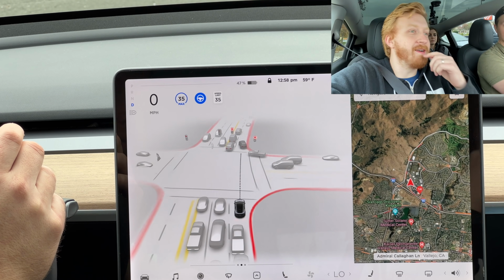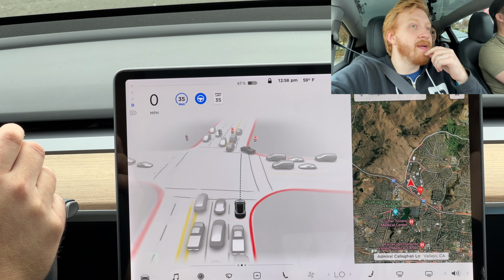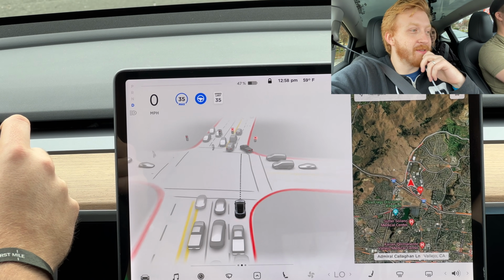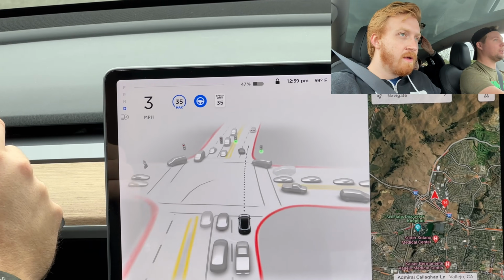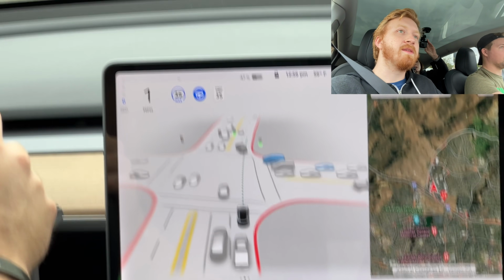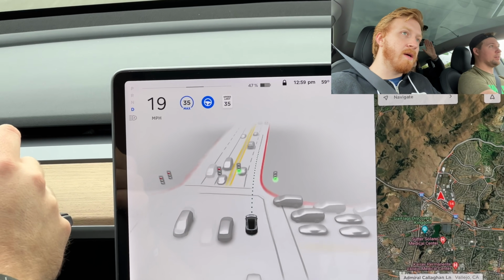Oh man, what is it gonna do here? Is it smart enough to know it shouldn't go on a green if there's... No. I don't think so. Okay, so it's just gonna go for it. Luckily it's green up ahead. Oh. Did it stop? Yeah, it saw that Mazda. That wasn't me.